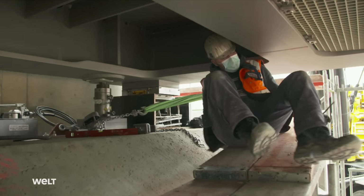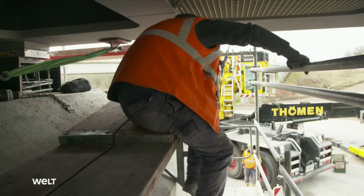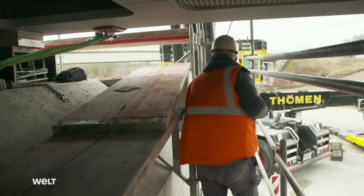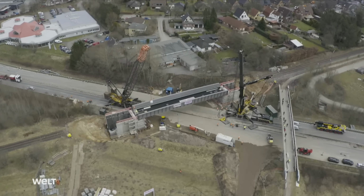Done. The railroad bridge is now sitting in exactly the right position on the adjustable jack posts of the foundations. After a nearly 2-hour tandem lift, the two cranes have successfully completed their mission.